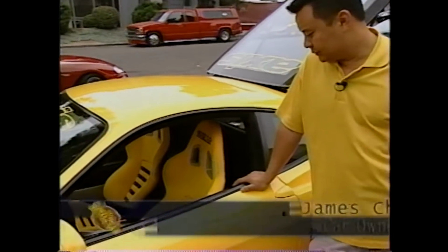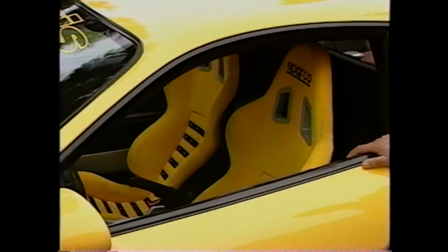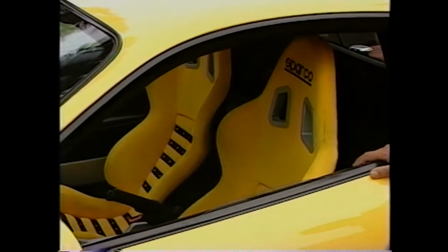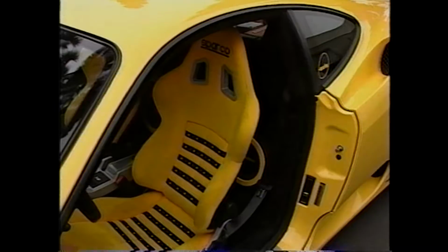I wanted to add a little bit of color to the interior, so I purchased a set of Sparco seats from Italy. These are carbon fiber seats, so they weigh considerably less than the stock seats. I had them reupholstered in yellow Alcantara, which is a synthetic suede, and the same color as the vehicle. And I accented the seats with the Ferrari Daytona stripes, which is kind of the famous Ferrari back in the early 1970s.